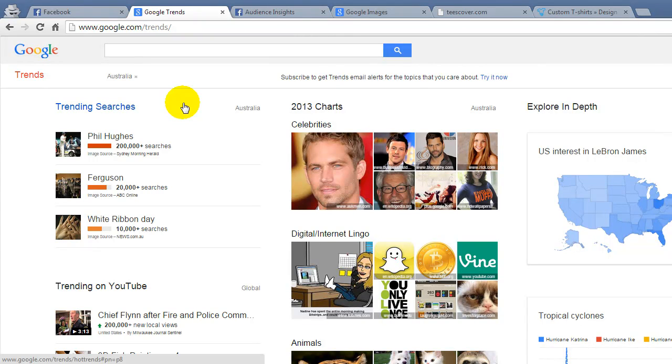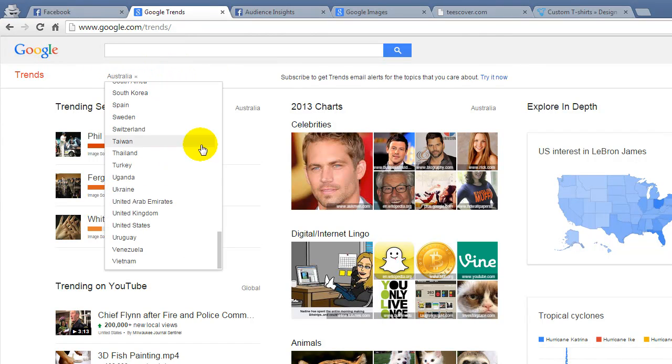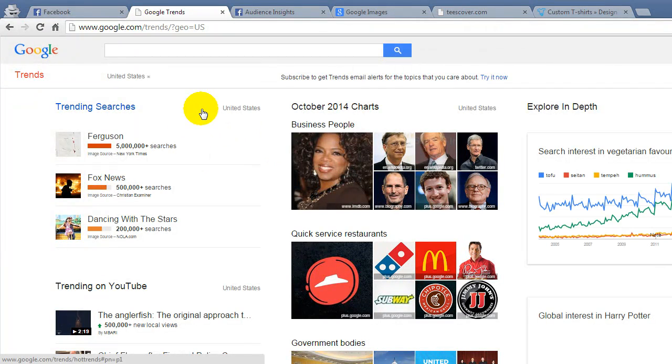Okay, Google Trends is pretty much what people are searching right as of now. What's really hot at the moment. And at the moment, I'm set to Australia. So if you're in any other country than the US, you can just click on the drop down arrow here, and select the United States, and that's going to pop up all the trends for the United States.